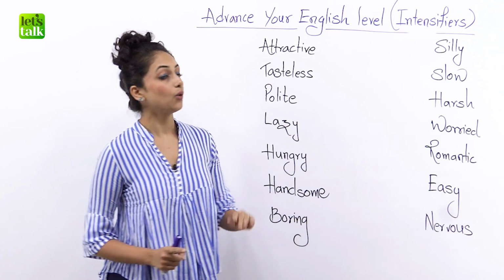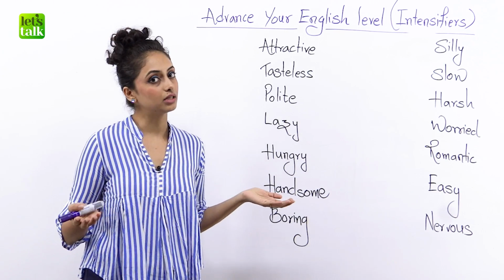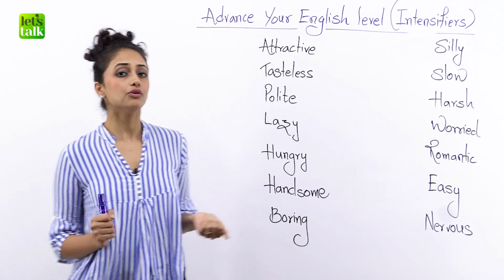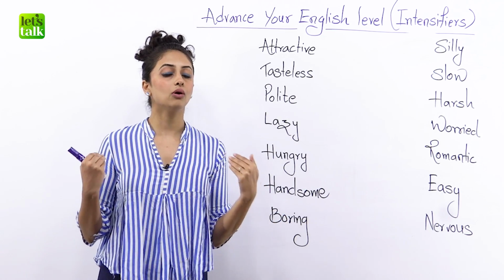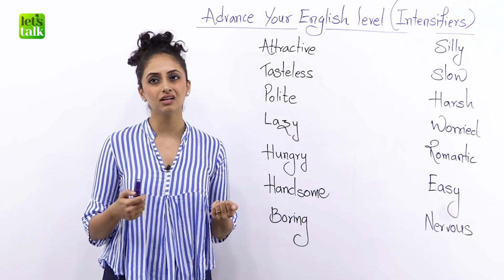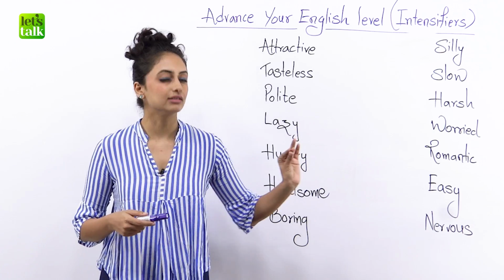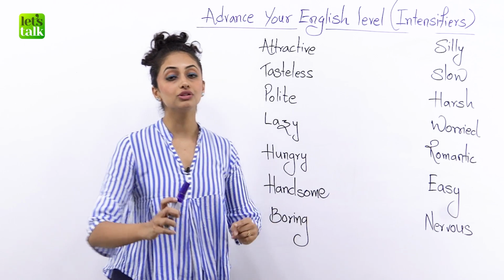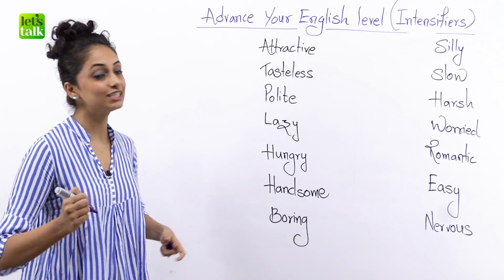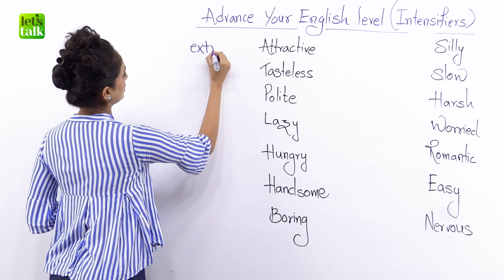So let's get going and see how we can use different words to express these adjectives in a much better way. Now let's take a look at the first word, attractive. Say you saw a girl who was extremely attractive, or you wanted to say that she's maybe not that attractive, she's just a little attractive. But for those who want to say how extremely gorgeous this person is, try to use this intensifier, something that I just said. Extremely.